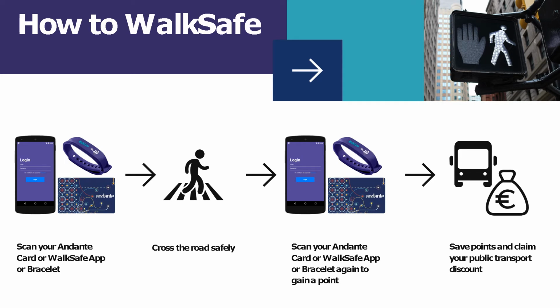So, WalkSafe is a safer way to cross the street and gain advantages with discounts on public transportation. First of all, to use WalkSafe, you get your Andante card or your bracelet that we developed. We are going to talk about this later. Scan before crossing, and then scan again on the other side to earn the points. So the points, when you have enough of them, can be used to earn discounts on public transportation. That way, we believe that we are encouraging everyone to use pedestrian crossings and public transport.